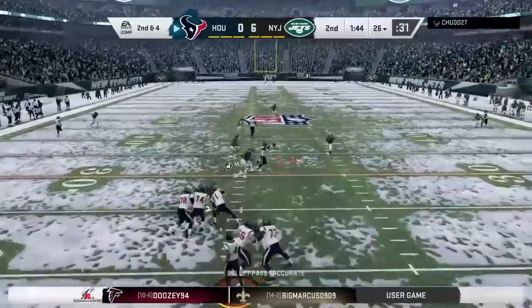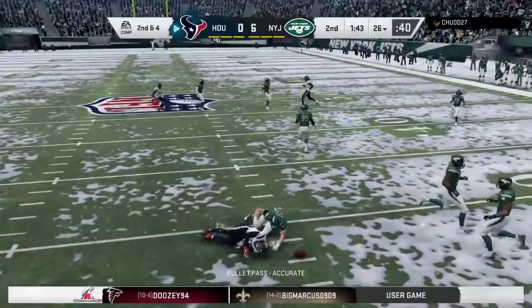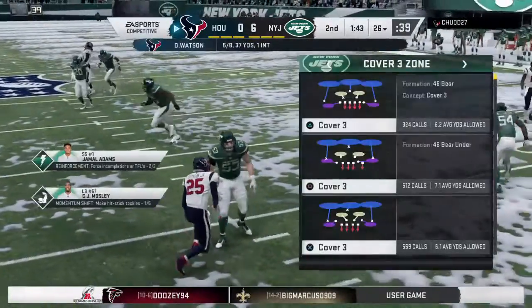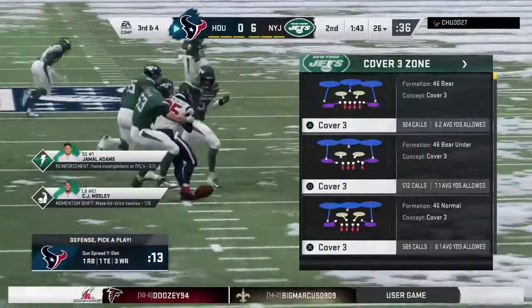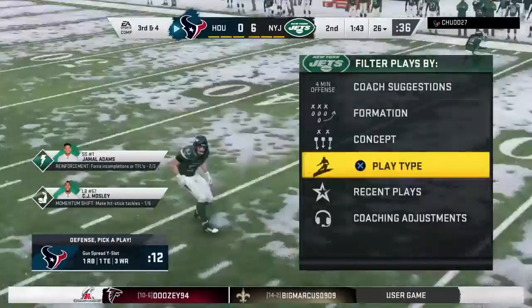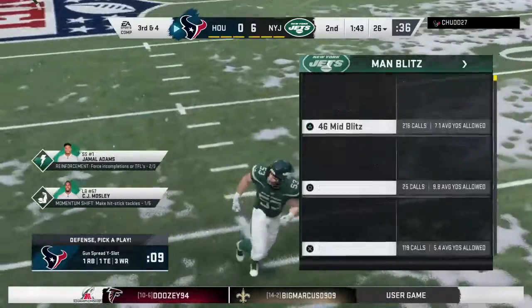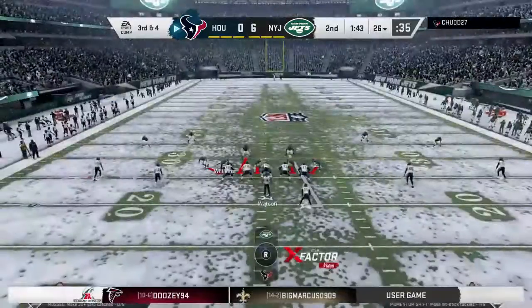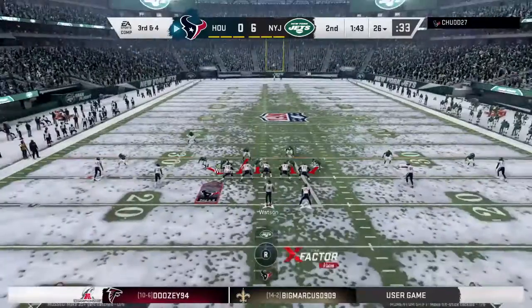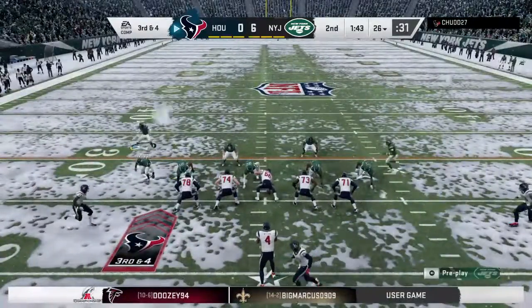Watson. And that's going to be incomplete. A lot of contact, no call, and it's 3rd down. This team is not going to make it easy for you. They're a physical group, and we just saw it there on that play. He came in, made the contact, just as he's trying to haul it in. Now they face a 3rd down and 4 after that incompletion on 2nd down.